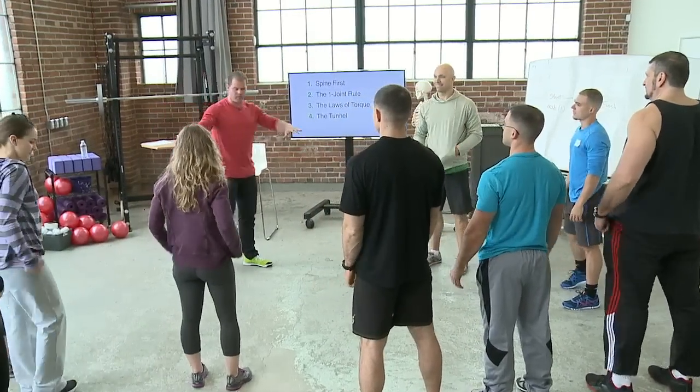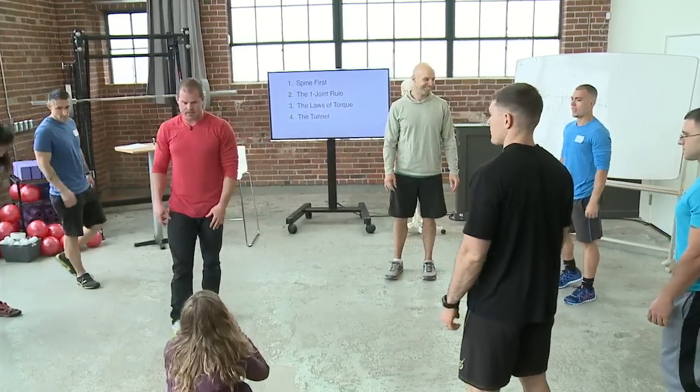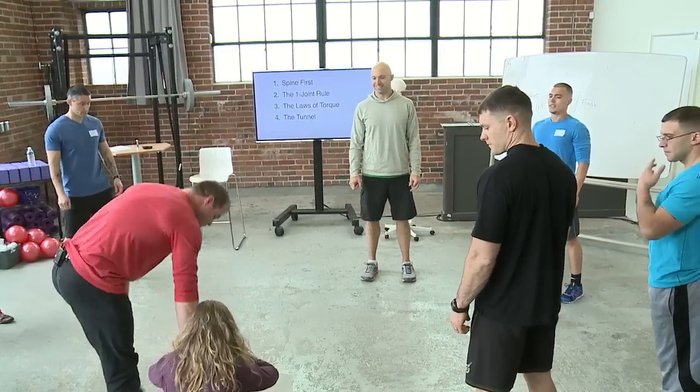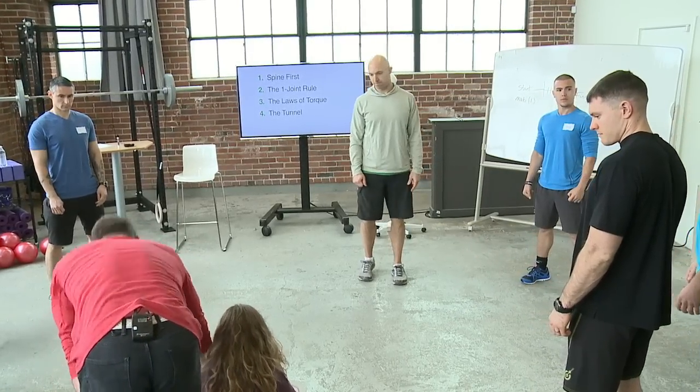Just in that bottom position for me. We'll make a little circle here so we can see it. Great. Now, this position, when her knee came in, is her ankle. I don't know if you guys can see this yet. Come on with us.